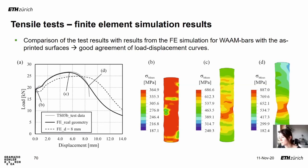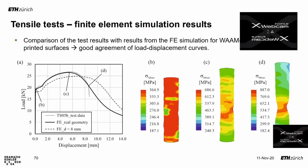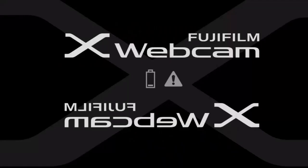I need to stop here now. Thanks, Inés, for this presentation, and thanks for showing your mock-up last time on the beam in 2018? No, 19. And hope to see more next time again in physical.